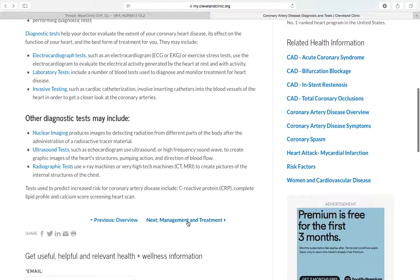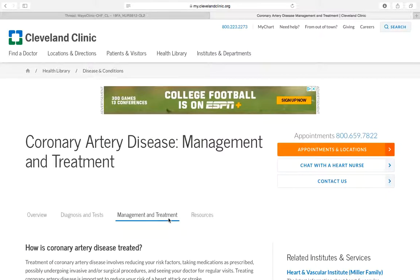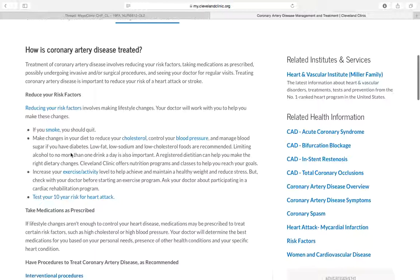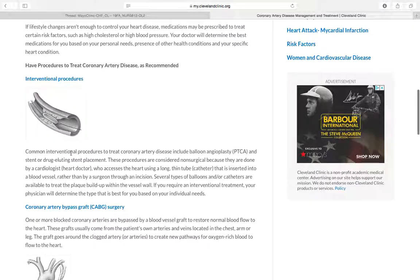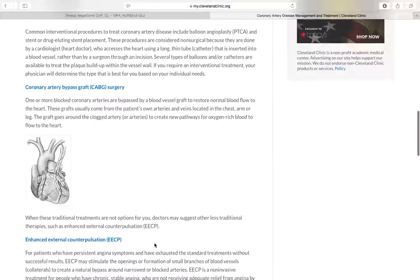Again, you get to the bottom, you can continue on or go back. Here we'll continue on to the management and treatment. So it gives a nice chronological orientation for these patients and family members. The management and treatment, again, it reinforces for people what they can do to decrease their modifiable risk factors: quit smoking, lower cholesterol, your blood pressure, increase your activity, medication compliance. And again, it talks about common treatments of CAD, such as cardiac cath, angioplasties, and of course coronary artery bypass grafting.